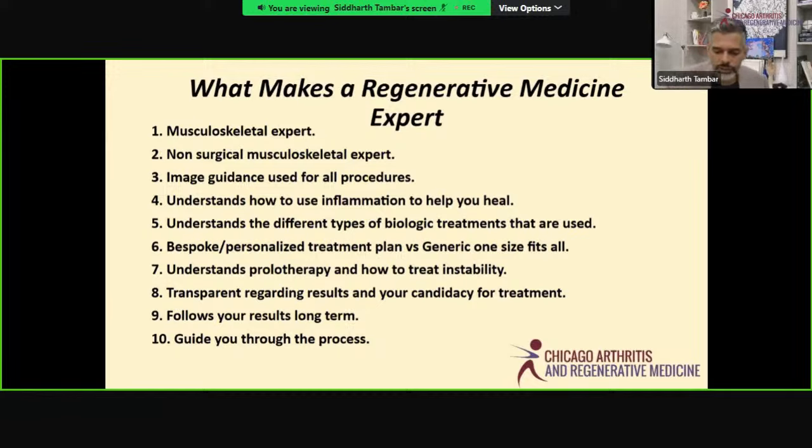Next, your physician should understand that your biologic treatment should be tailored to your specific problems. If your physician is giving the same treatment to every person who comes in, a hammer that's hitting every single nail, that's not the right way to do this. You should get a bespoke treatment. They should be tailoring your platelet preparation based on what you have, your mix of treatments based on what you have, because that's how you get better results.